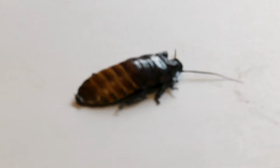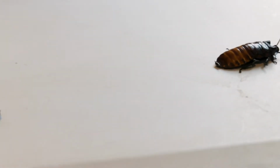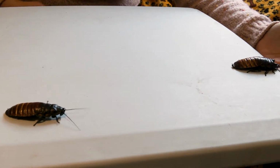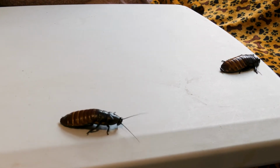So you can see the difference between a male and female. So the male has big horns and the female doesn't. And obviously the males are actually bigger than the females.